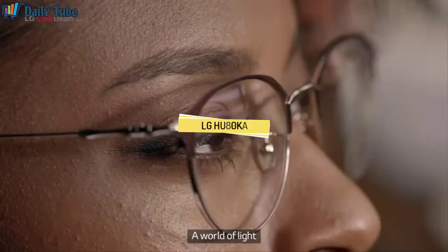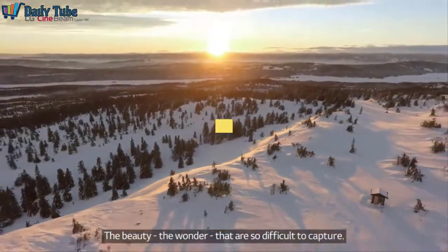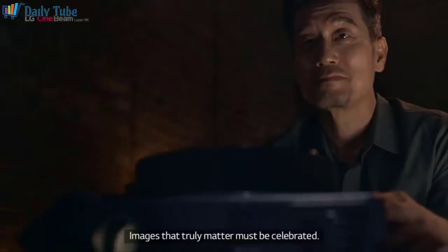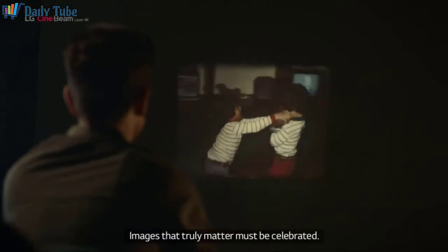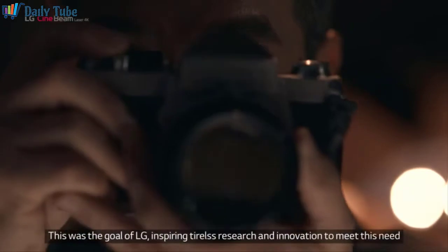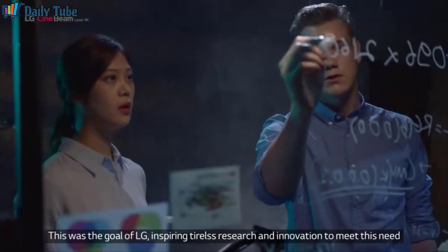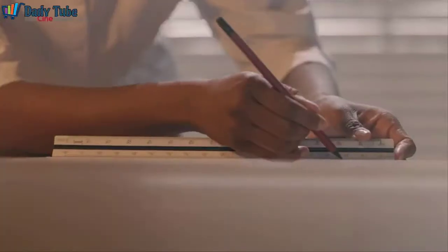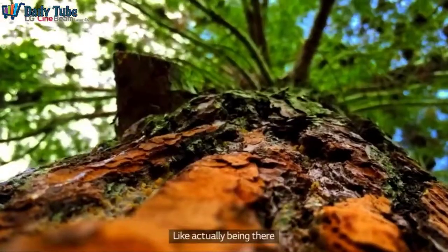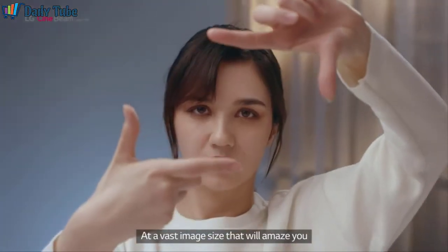A world of light. The beauty, the wonder, that are so difficult to capture. The images that truly matter must be celebrated. This was the goal of LG, inspiring tireless research and innovation to meet this need. The clarity and detail you demand. Like actually being there. At a vast image size that will amaze you.